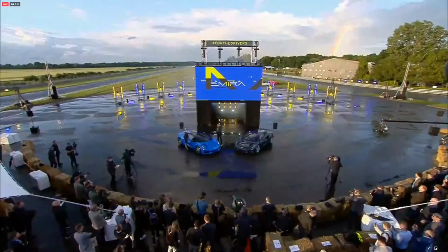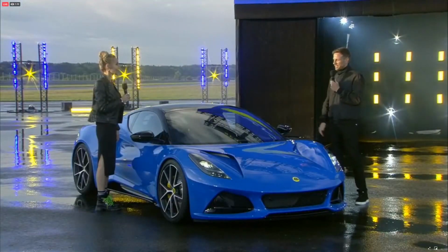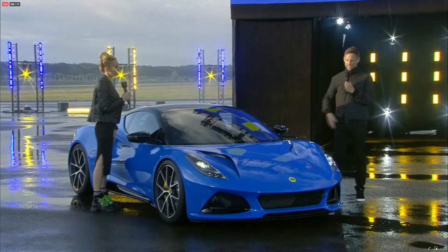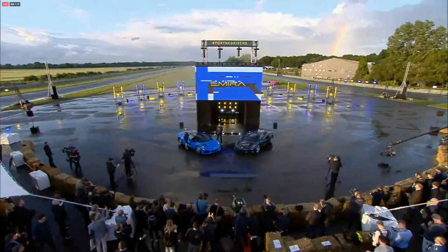Well, first of all, it's fantastic to be here. A real privilege, a pleasure to see so many smiling faces. And what better way to launch an iconic car in true British weather? Now we have sun. Now I've come out on stage, which I'm very happy about. But I was very lucky to take that beauty out on track earlier. And it was really enjoyable.